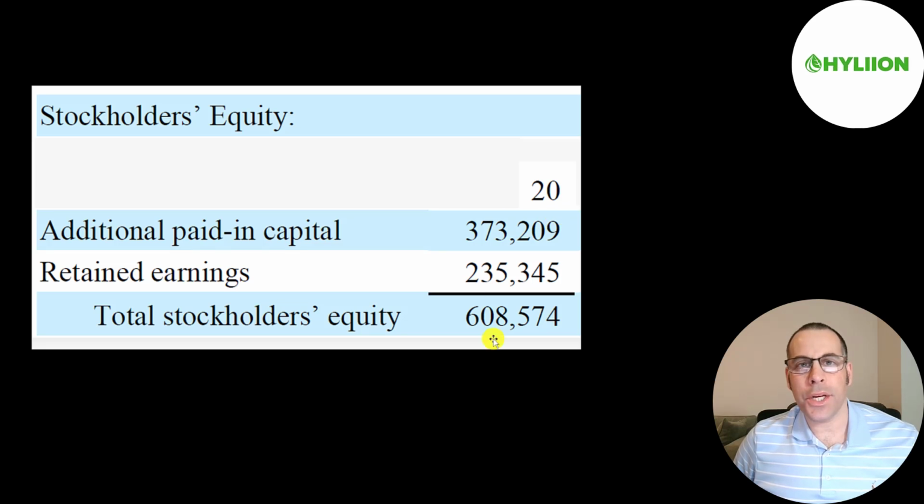This is the equity section of their balance sheet. They have $608 million of equity. They raised $373 million from selling their business, and they profited $235 million from running their business. This $608 million seems pretty close to the cash they received from the IPO.